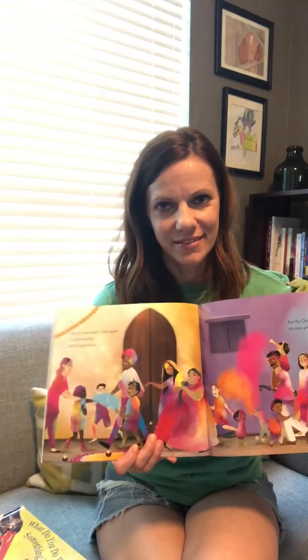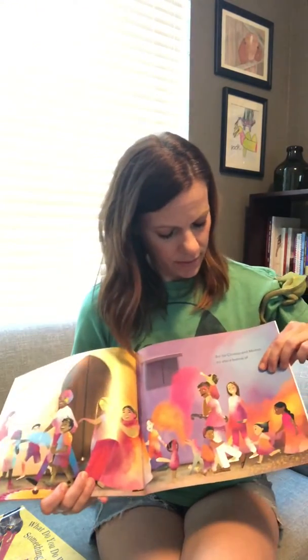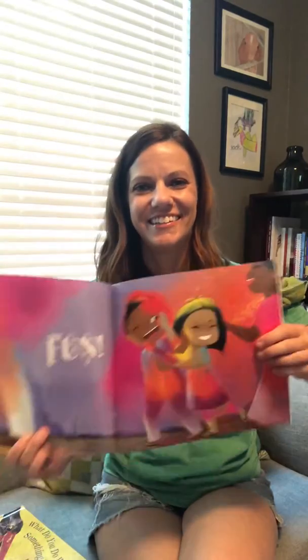Holi is a festival of fresh starts and friendships and forgiveness. But for Chintu and Mintu, it is also a festival of fun.